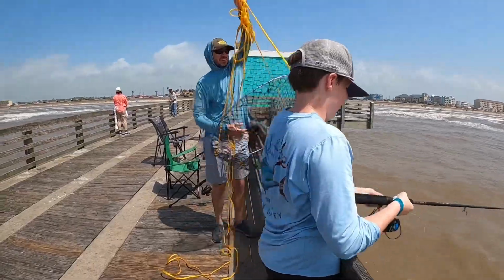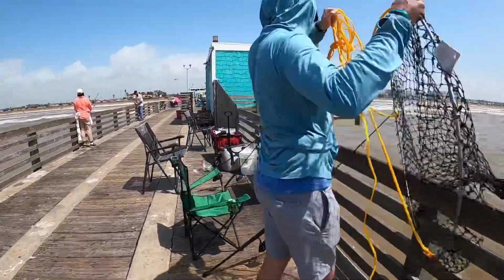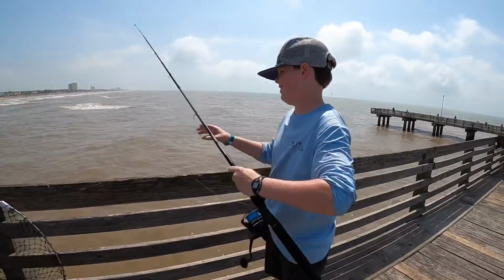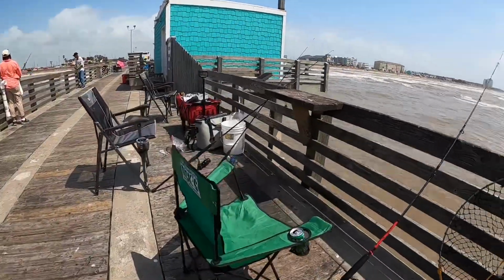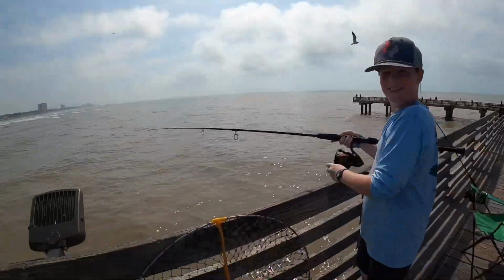Dang. Wrapped on that pillar. Dang, that was a big shark. That was not even on the big rod. That was on the shrimp rod. So. Nice fish. Yeah. Okay.